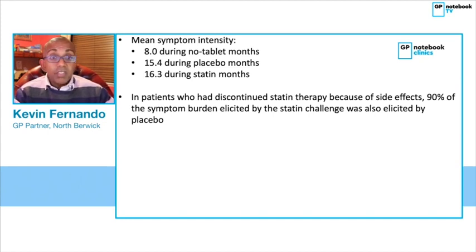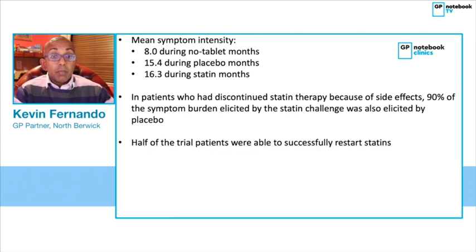So very interesting finding there, and really reinforces what we knew already in primary care. Those negative expectations often drive side effects of statins. But reassuringly, half of the trial patients were able to successfully restart statins. So well worth us being aware of this in primary care and counselling patients appropriately, explicitly discussing the nocebo effect and asking patients to persevere or retrial statins.